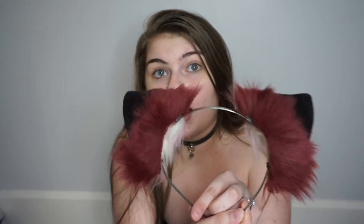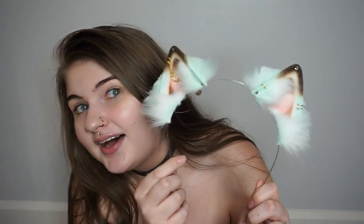These are my babies. This is another one of my favorite colors. I am so happy that I have them. I wore them in a Christmas set last year and they're still really beautiful and I love them very much. They're my little babies. These are from Punikoi.